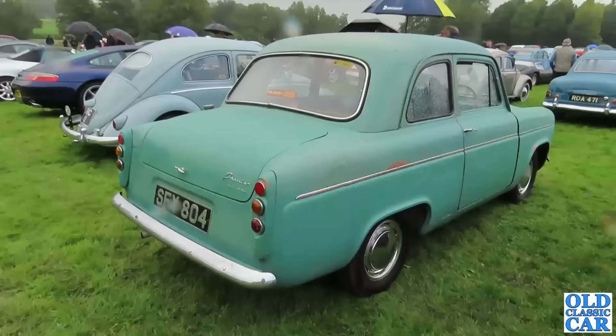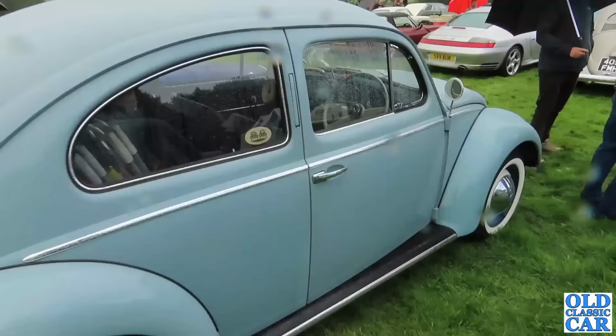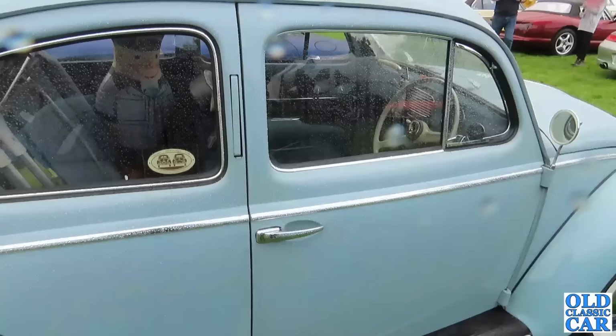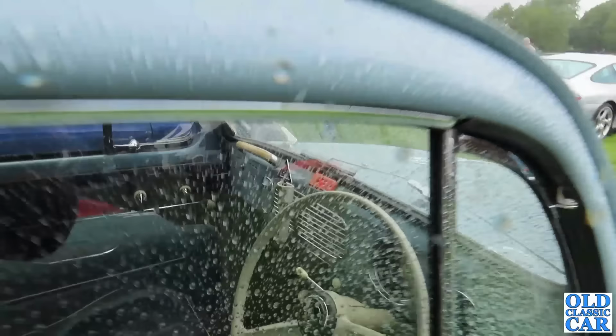And another 6 volt Beetle. What a great pair of V-dubs. This is a right hand drive example, this one. Very similar colour to a Volvo PV that I used to have back in the day. Still with pop-up semaphore indicators, the old trafficator, and it's got a telelog on the dash. I haven't seen one of those apart from the one in our car for years, a little red magnetic telelog. That's really nice.